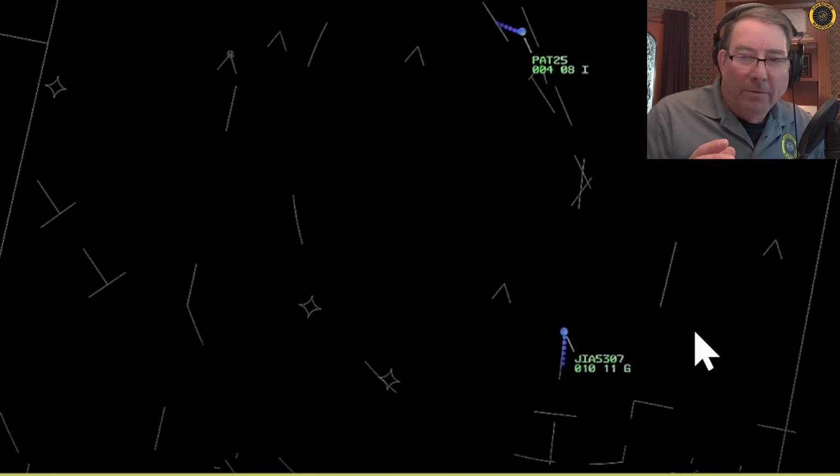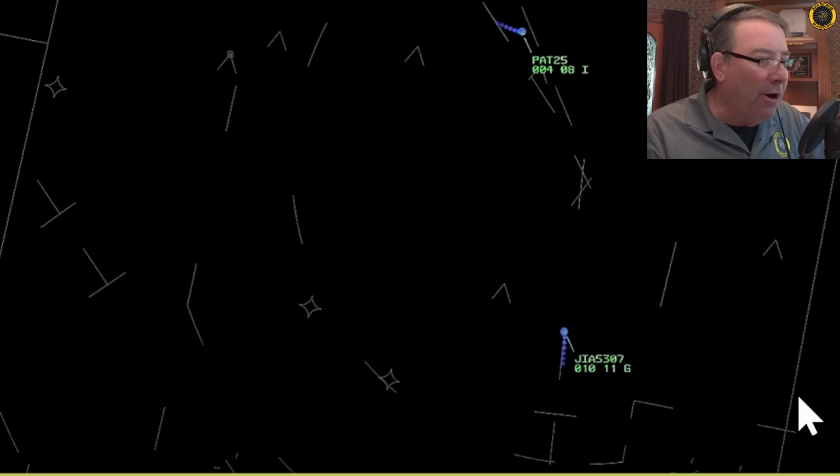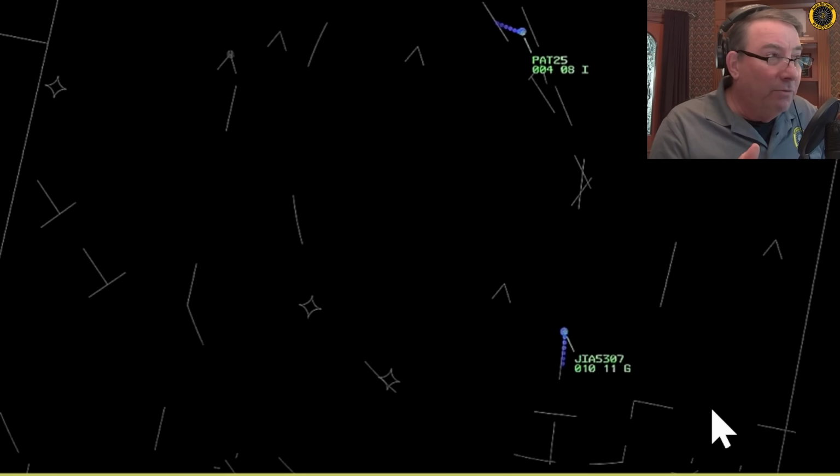Now, one of the other holes in the Swiss cheese are the frequencies. The frequencies are split. The tower controller can listen to both the helicopter and the RJ. However, the helicopter is on a separate frequency from the RJ, so the RJ cannot hear the helicopter, and I don't believe the helicopter can hear the RJ. So the airline pilot is missing half of the conversation, thus reducing his situational awareness slightly.